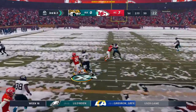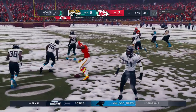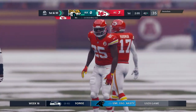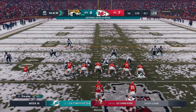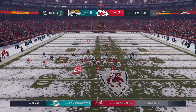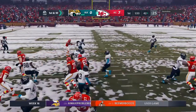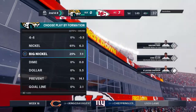From the shotgun now, here's an inside give. And he's got the first down yardage before he's brought down at the 42. Move the chains, a gain of 7 on 3rd down. 42-yard line. Running game working, they'll stick with it on first down. Give him a couple on the carry there, 2nd and 8.